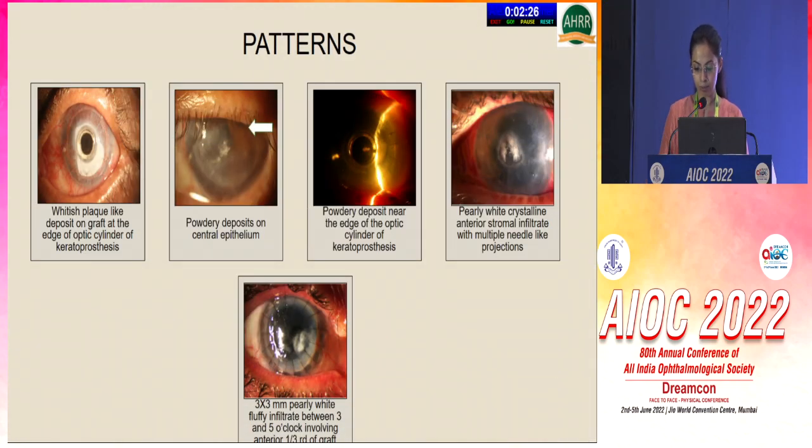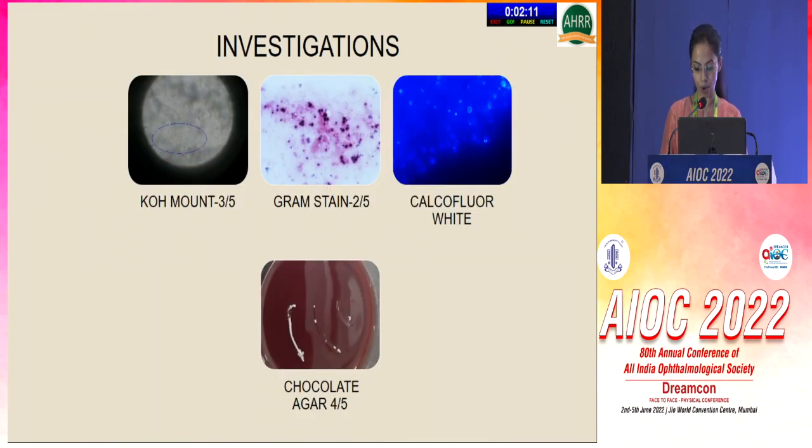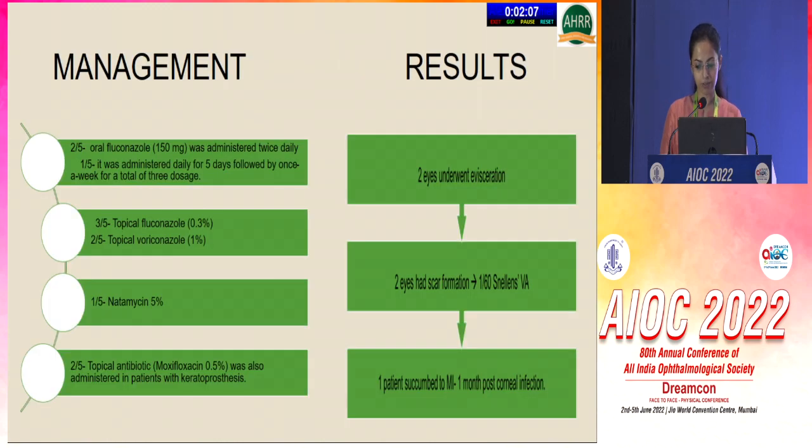The most interesting aspect to note was the variable clinical presentation in all 5 cases, like powder deposit, fluffy white infiltrate, and crystalline keratopathy. Even the 2 eyes with keratoprosthesis did not have the same clinical picture. The smear showed budding yeast in all 5 cases, and culture was positive in 4 out of 5 cases. The final outcome after treatment with antifungals was variable. 2 eyes underwent evisceration, 2 eyes had scar formation, and 1 patient succumbed to systemic disease.